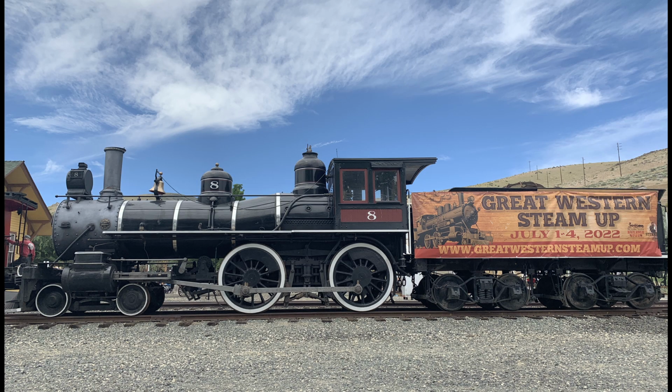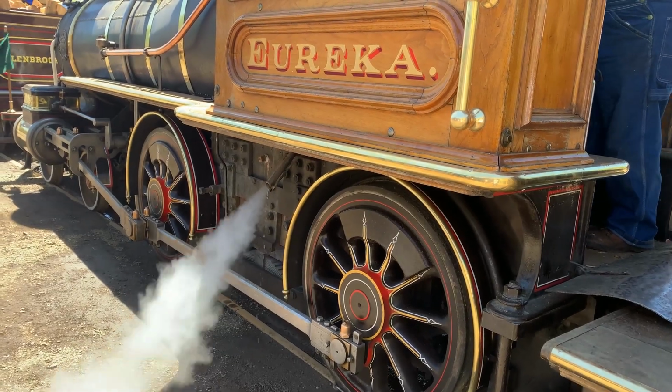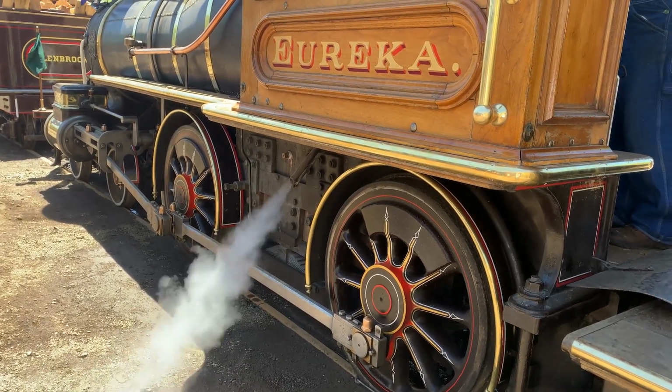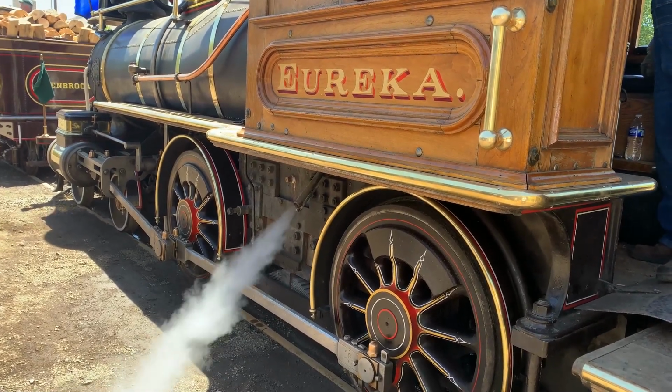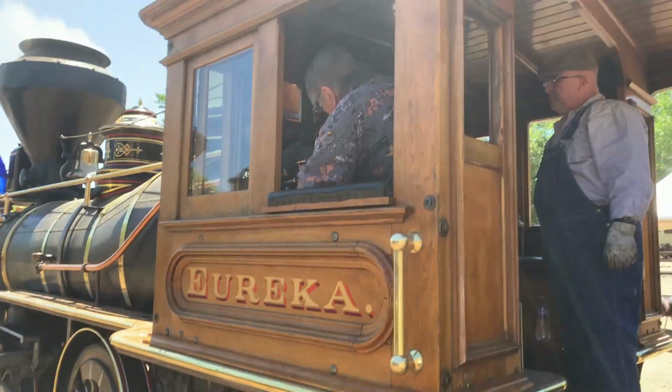Well, we're still at the Great Western Steam Up. It was American, but it was the Western. The Great Nevada Steam Up. We ran into some really fun people here, and we just thought we'd touch bases with that again.